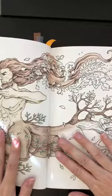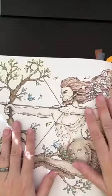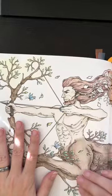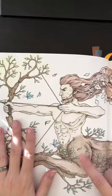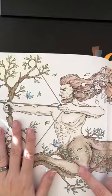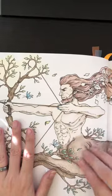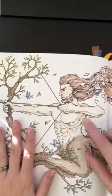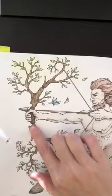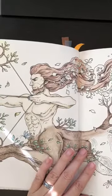This I was doing with pastel pencils. I like the pastel pencils, I really do. They don't get very deep in here. I don't know if it's because I'm not leaving enough pastel on the paper or if I'm trying to rub it in too much. But I do like pastel pencils. So that turned out really nice. Maybe I just need to use some darker colors. I don't know.